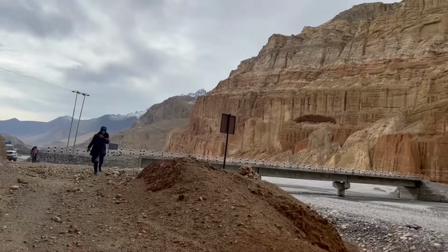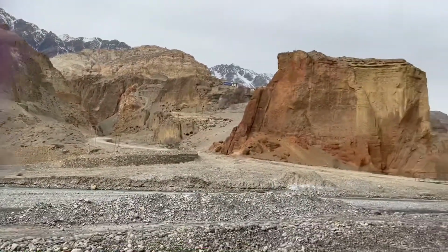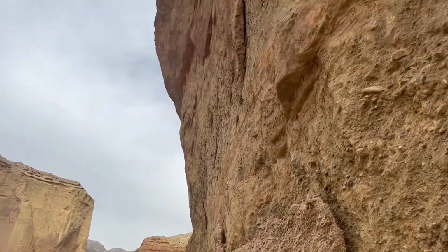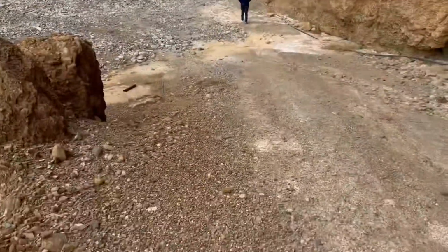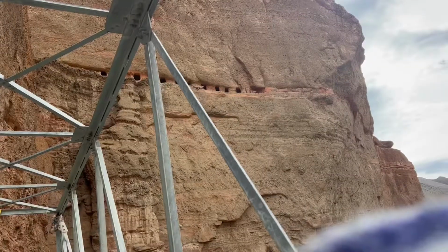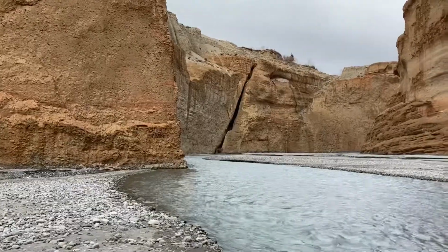And this is our destination for right now in Upper Mustang. We're about to take that small bridge and get to the riverbed. There is a warning that the rocks may fall at any time from high up, so be careful. Those are supposedly ancient caves where people used to live, and at some point they were also burial chambers.